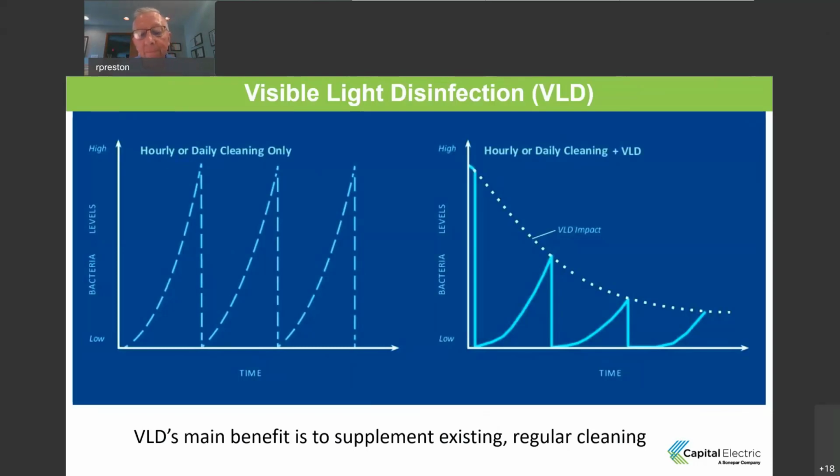If you look at the chart on the right, if we add in, in this case, a visible light disinfecting product, the luminaire, while that room is empty and after it's been cleaned, you still get the ramp up of germs, but at the end of the day, there are less germs to start with, so there are less germs remaining. And then, as you'll see in a picture in a second, most of these products come with two levels. The white light, which we can exist under with no problem, which does some visible light disinfection. And then there's a blue light version. This is the real oomphy, if you will, as my wife likes to say, VLD impact. And it can do a much better job of disinfecting.